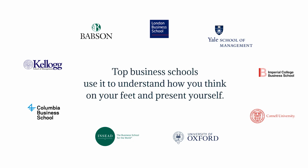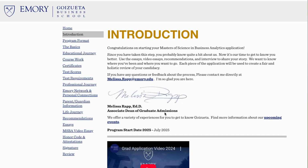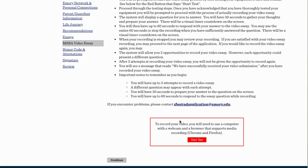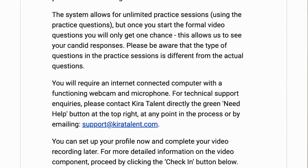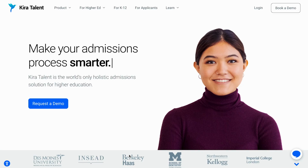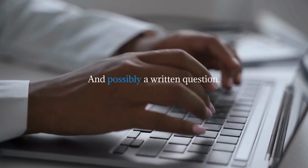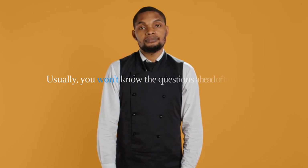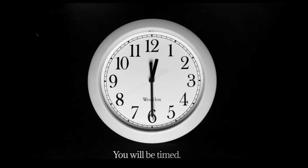The way it works is you'll get a link from the admissions committee either in the application itself or immediately after you submit the application or as an invitation to interview. And when you click that link, it takes you to the Career Talent platform. You will then be given a series of verbal questions and possibly a written question that you will not usually know ahead of time, and you will be timed throughout the entire assessment.